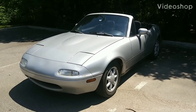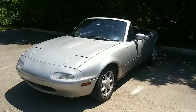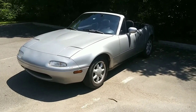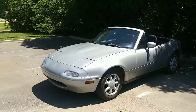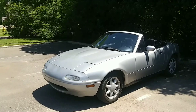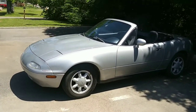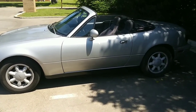In 1989, Mazda did the world a favor by revealing the Mazda MX-5 Miata, or Eunos Roadster for those in Japan. And this car was a big hit, with the NA generation, the first generation, selling over 400,000 units. And today, they've sold over 1 million. That's crazy, making this the best selling convertible sports car on the road today.